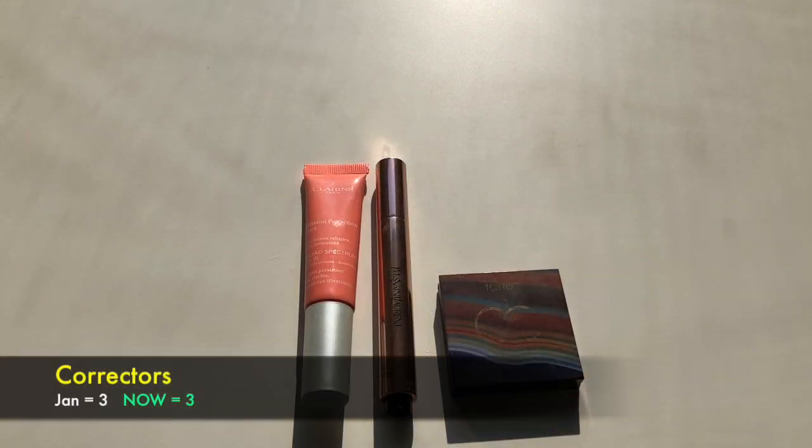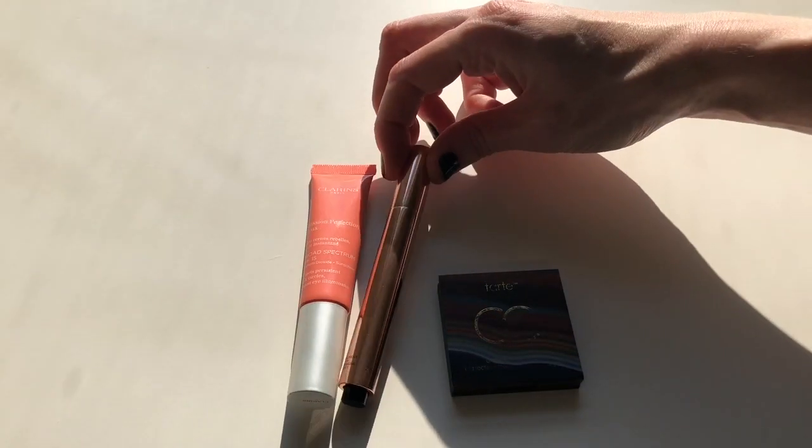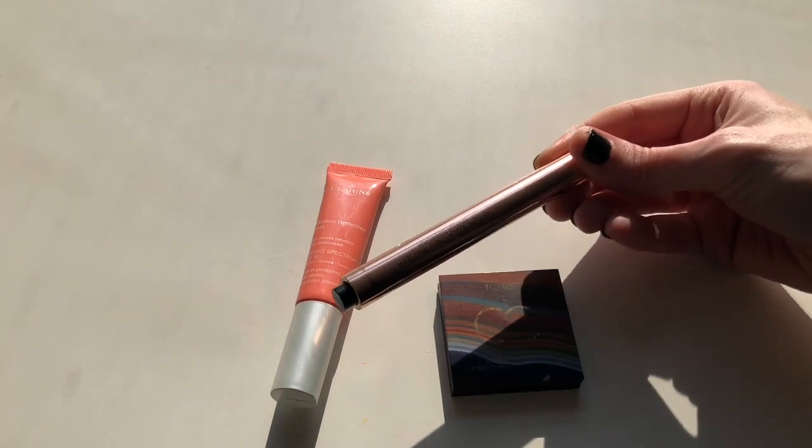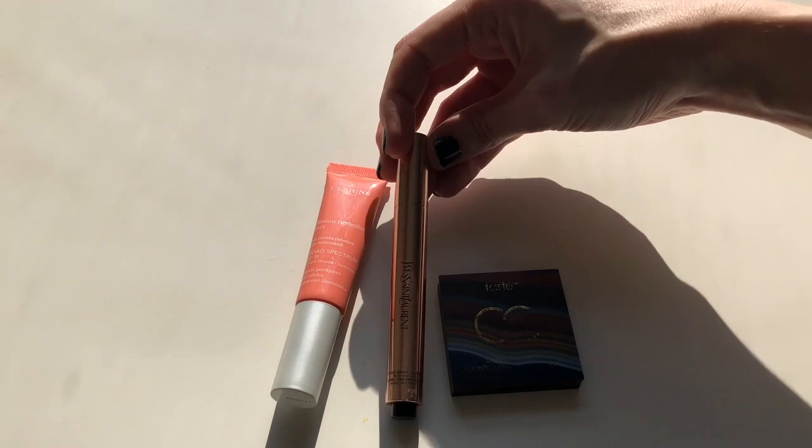Onto correctors. I had 3 earlier this year, and currently I still have 3. I have this one over here on the left. This is from Clarins. This is extremely sheer, so it's definitely not my favorite. I also have one here from Yves Saint Laurent. This one looks like their Touche Eclat, but this one is the Touche Eclat Neutralizer, and this one is in Apricot Bisque. I only use this one underneath the eye area.